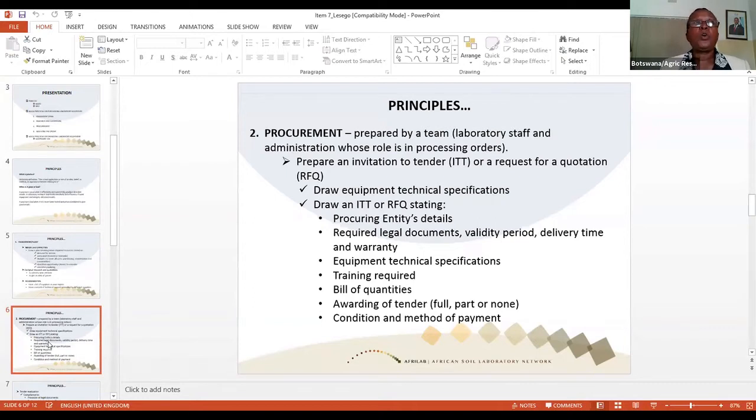You also have to clarify on the ITT how you are going to allocate your tender. Here you are saying if I'm ordering more than one piece of equipment, then whoever is tendering has to understand that it doesn't necessarily mean that I'll give them the whole order. I might give them one item and give the other item to the other supplier.